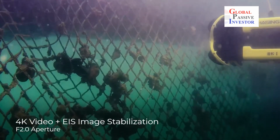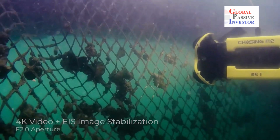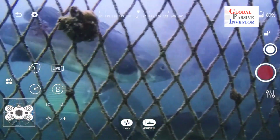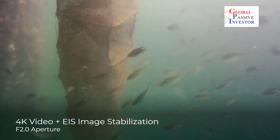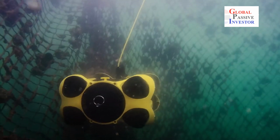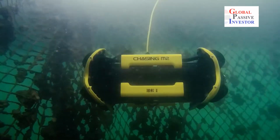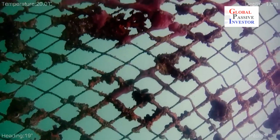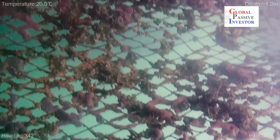You can use the Chasing M2 for all manner of scientific research, fish farming, and underwater inspection, as a result of its stated ability to capture images from depths of up to 100 meters, and its unique design allowing it to bear a host of sensors, including laser-based measuring equipment to determine the size of underwater objects, measure cracks, or monitor the growth of fish.